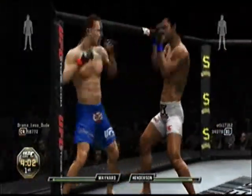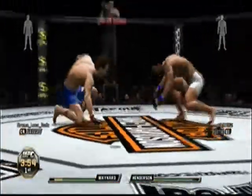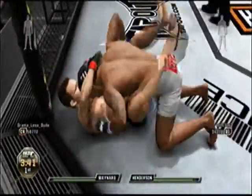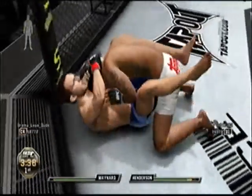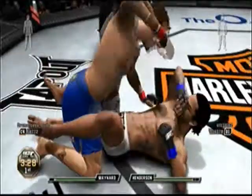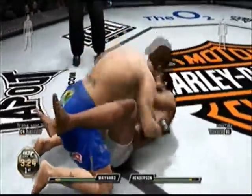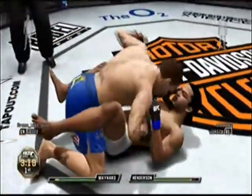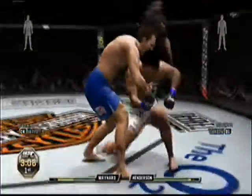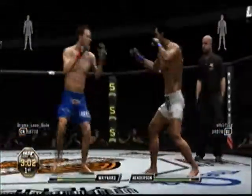All right, so they're back on their feet. He's got the double. Stuffed. Uh-oh, these are big strikes. And he's got it. And he's down. Nice body shots. Going for over under here. And now they're back to their feet.